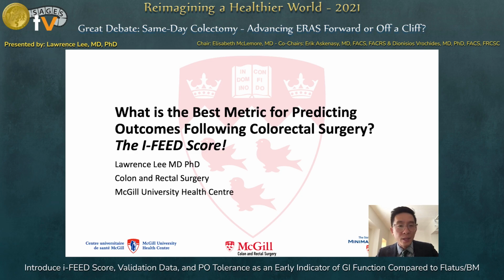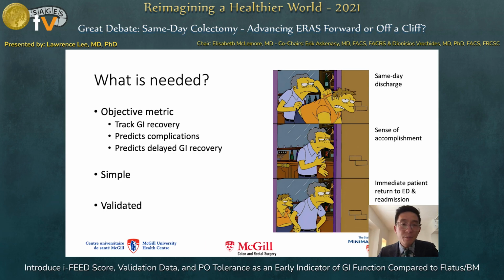will be arguing that the I-FEED score is the best metric for predicting outcomes following colorectal surgery. So the ideal metric would be objective, be able to track GI recovery, predict complications, as well as predict delayed GI recovery. It should also be simple and should also be validated.